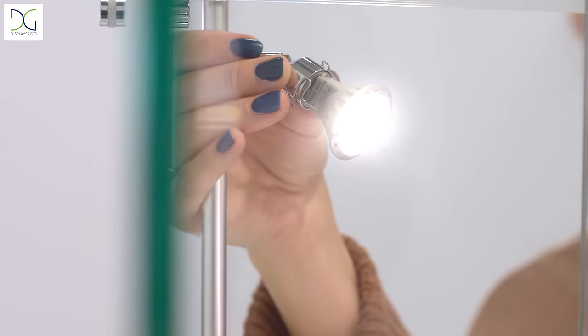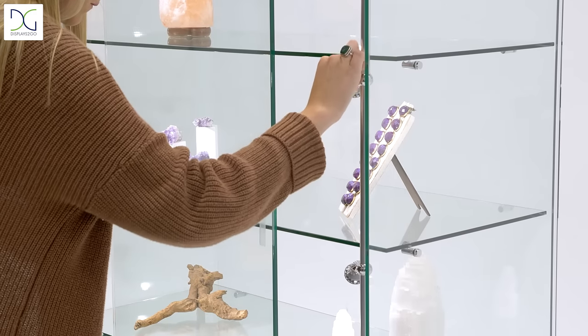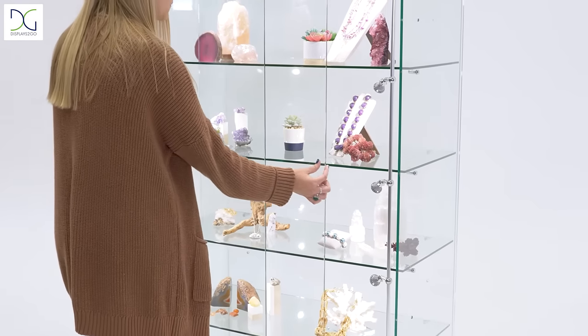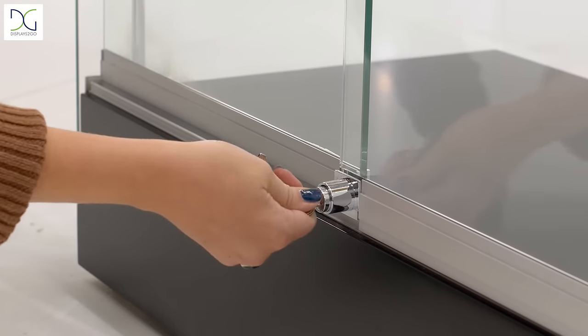And the shelves aren't the only thing that's adjustable. With 10 LED side lights, you can beautifully illuminate your products to perfection. You will be at ease leaving your valuables in this case with the convenient locking feature.